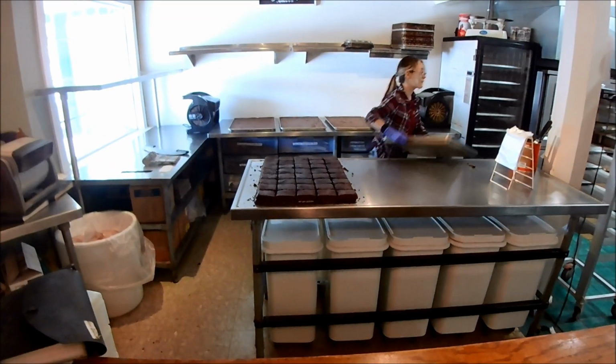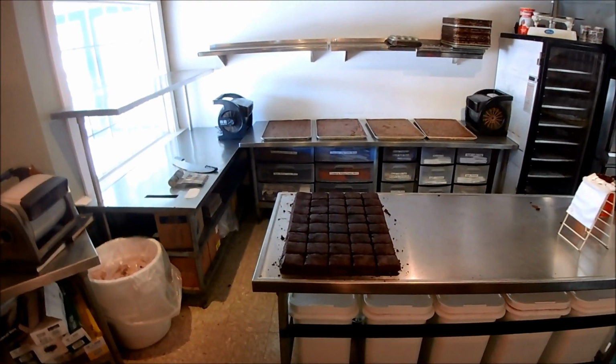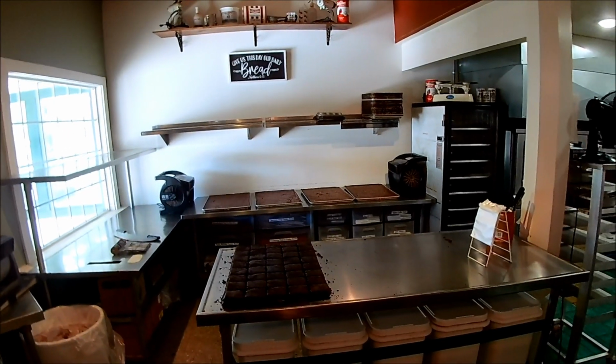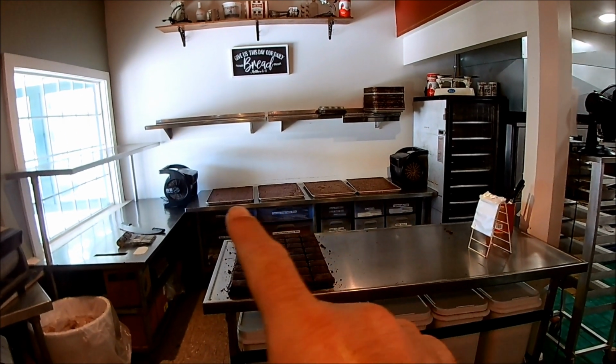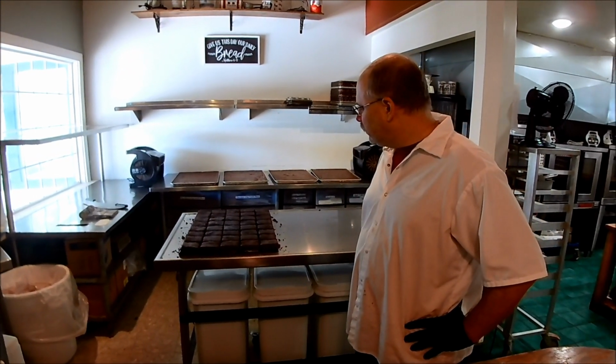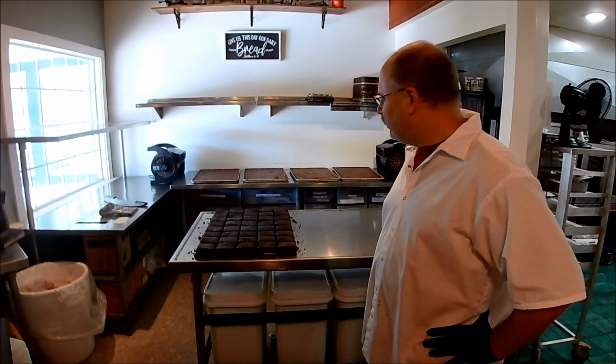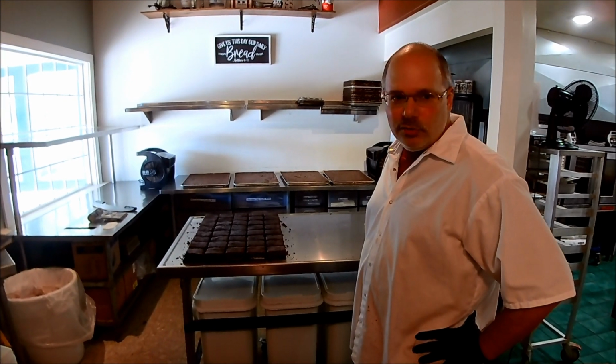She's cutting a fresh batch of brownies. Bunch more pans here in the back. Our homemade brownies here, we make from scratch. We get 40 brownies per tray, so when we double stack them, we put one layer of brownies, and then we put fudge, and then another layer, so that's why we call them the double fudge brownie, and we'll be making about 320 of them today.